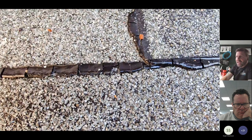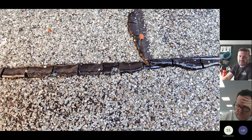That picture kind of explains it a bit better. So maybe more of a torch-on system, this, where there's a bead of bitumen exuding from the laps, but you can see where that bitumen hasn't been protected. You see that it's starting to crack now and fail just down to kind of UV degradation.